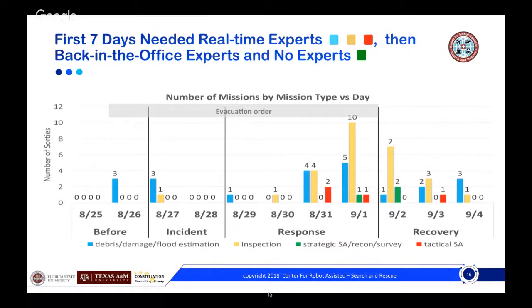Now notice again that the first 7 days, the missions were all oriented toward the real-time experts, the back in the office experts, and then no experts. So you're seeing a lot of that blue, and then going to yellow, and then red, and then going to the green, to the general public needing to see this. Even though they were posting it to the public as fast, they began directing the flights to better inform the public about what they were doing. Those were basically videography, pretty video runs. Okay, so isn't that interesting?